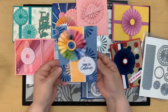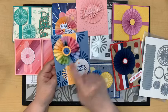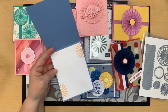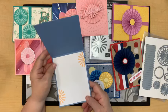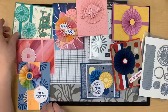Okay, and the last card is this one. Again, the Full of Life designer paper, with some stamped background. I like this too, where she cut that in half and used it on the card. That's fun. I know, I have very, very talented team members, very talented.